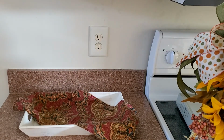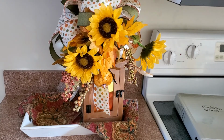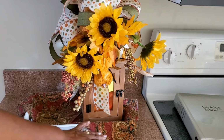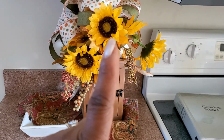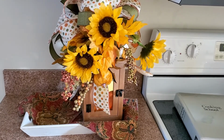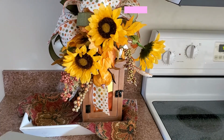I added a candle that I could turn on at night. Then I took one of my dinner napkins that looks so fallish, with the colors that I need, and just placed that lantern right on top. And look at that. Doesn't it look nice? And it certainly pops from a distance.